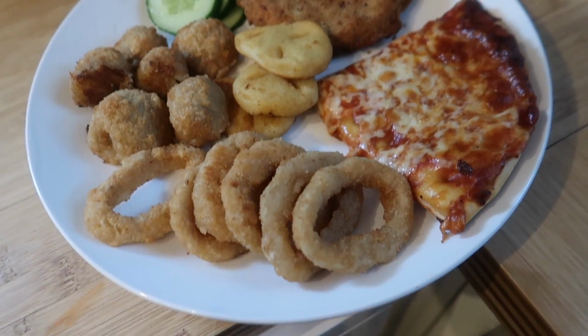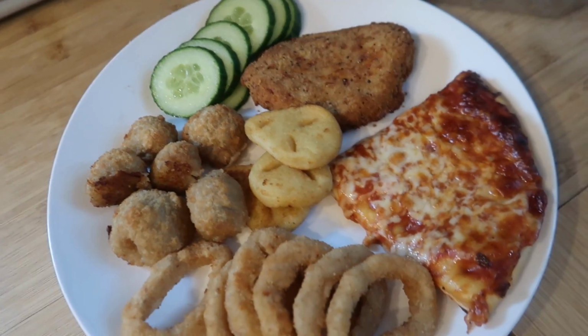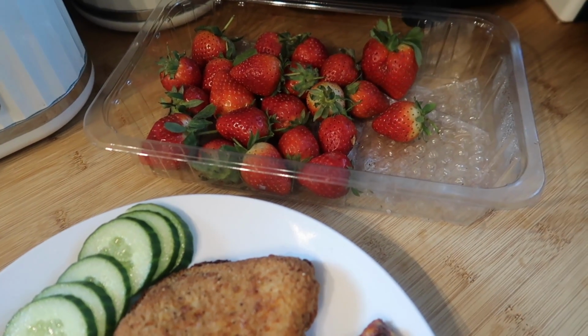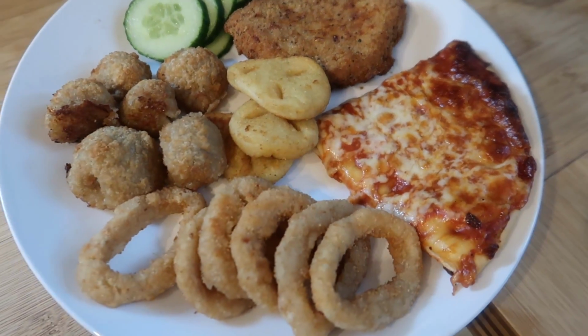So here it is, plated up, just a basic freezer dive dinner with some token greenery on the side, and then we've got the rest of this punnet of strawberries to add to it as well, just for that little bit of healthiness amongst the junk. But this is what we're having to use up some bits tonight.